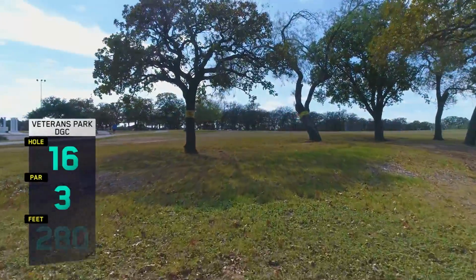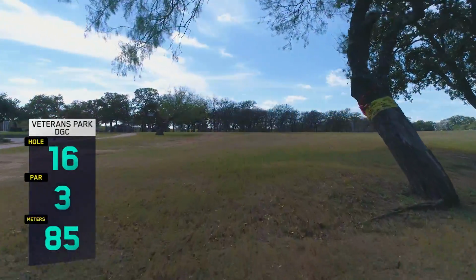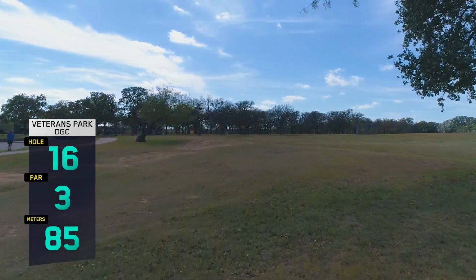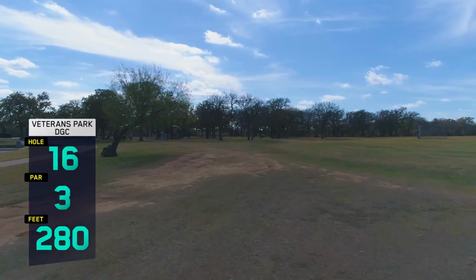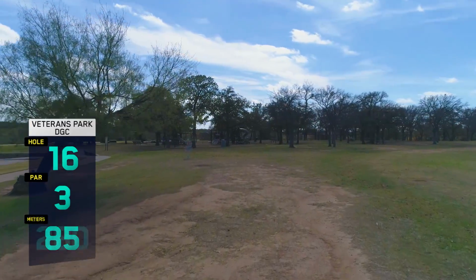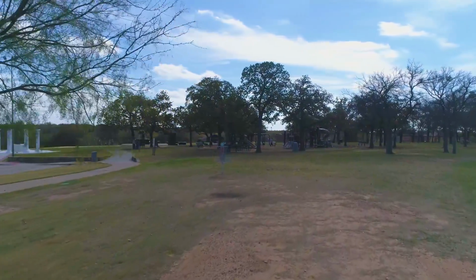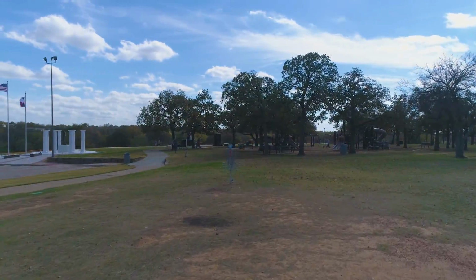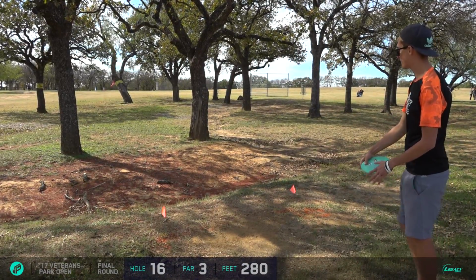Looks like a double Mando here on 16, 280-foot par 3. Between the trees and across the field, looks like it finishes a little bit to the left. Cool looking tree there that you got to dodge at the end. Yeah, this was originally a bonsai tree that fit inside a ball glass, but it outgrew the glass and has grown to a 50-foot high tree, and I'm making all this up.